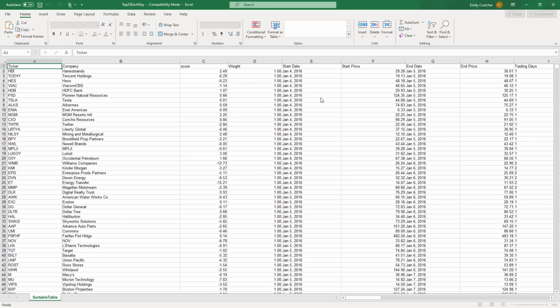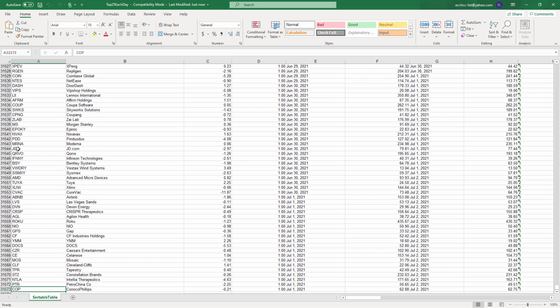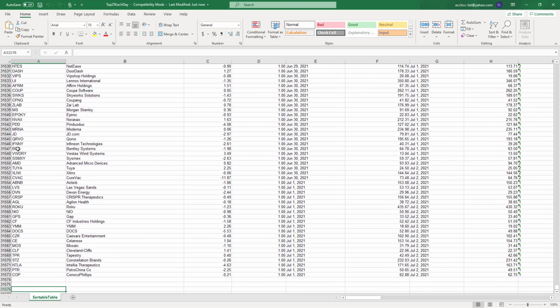We're just going to open it up in Excel, which I think you get to see. And we can click down here and see that there are 31,000 rows. Have fun crunching some data.